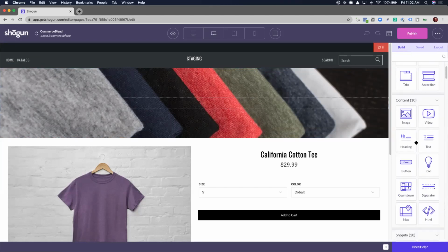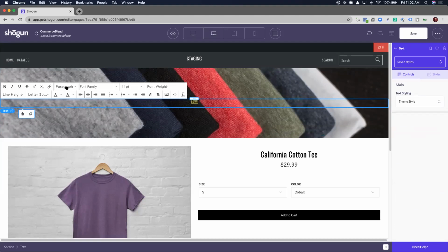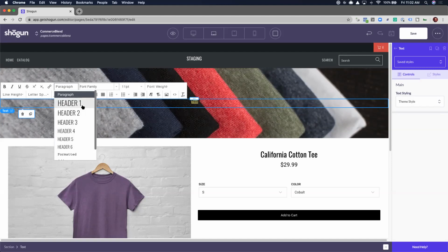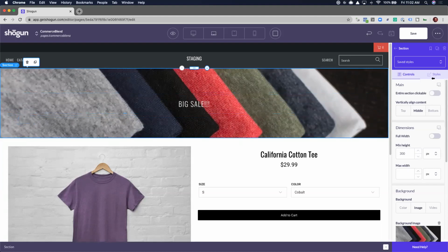So I'm going to change this page to become a sales page. And maybe we don't want to start our sale until Monday, and then we're going to run it for a week. So what we can do is I'm going to add a banner here first. And so in this text, I'm going to be able to center this. I can choose everything from paragraph to H1 to H6, and that's going to inherit directly from the theme. So it's going to use your theme styling, and we can make any changes we like, such as the color, so this appears a little bit better. And here's our big sale banner.